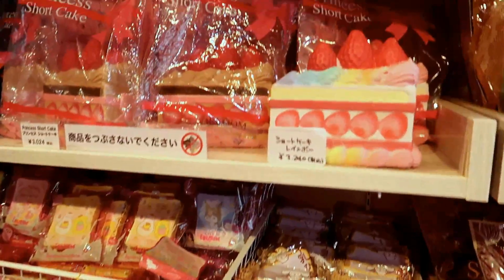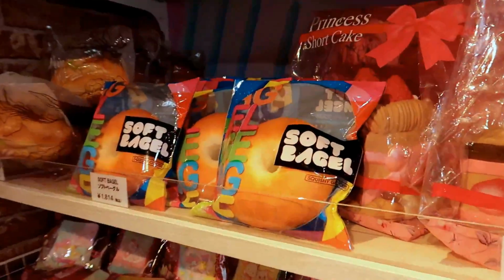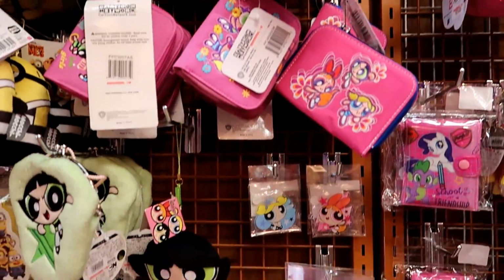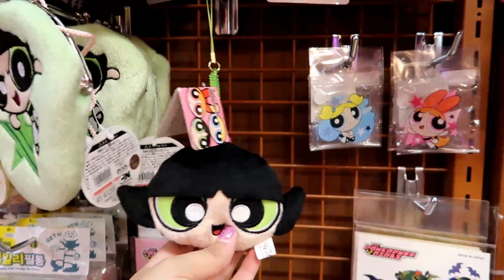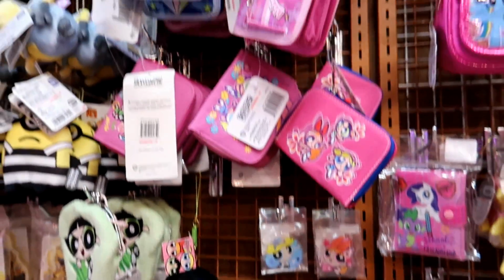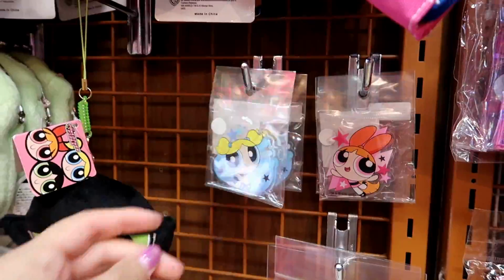There's so many of them. Oh my gosh, this one is really pretty. I like that. Look at all the strawberries. They have a soft bagel. It looks kind of realistic. Looks like a real bagel. Powerpuff Girls. So much Powerpuff. This is a Buttercup car magnet. Little Buttercup keychain. Coin purse. So many Powerpuff things. Where's Bubbles though? Oh, here's the little Bubbles right here. I think it's just like a little keychain.